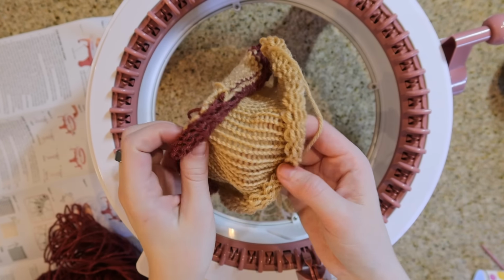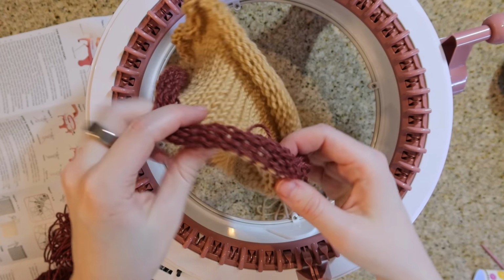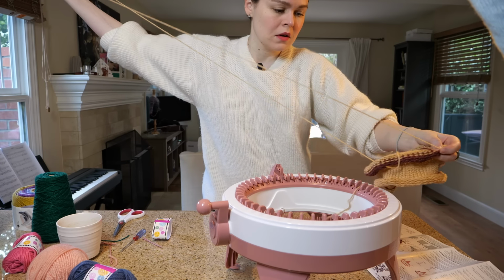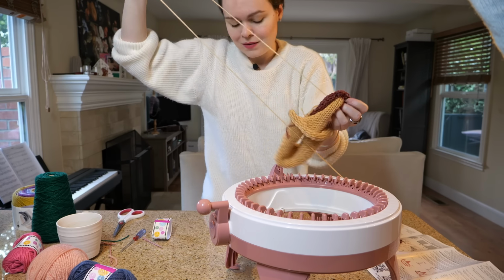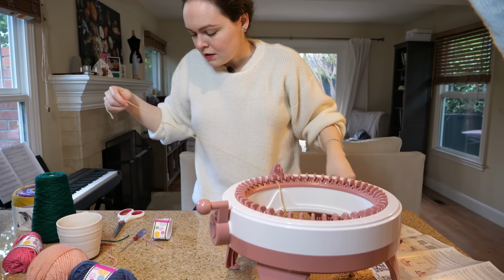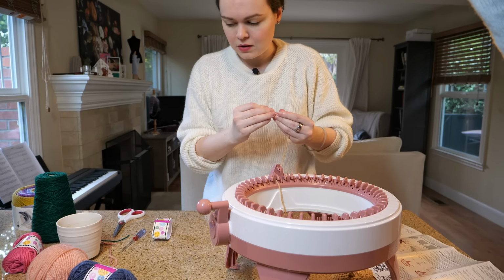So here's my piece that just came off the machine. We gotta pull it to set the stitches. And then I'm just gonna do a sewn bind off to finish up here. So let me show you how that's done. If I can get to the end of this thing. And this comes with tapestry needles, of course, and a little crochet hook.